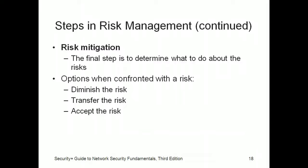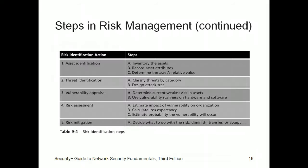Then you have risk mitigation, which is the final step to determine what to do about the risk. Options, and here's a kicker, you're going to start doing this Thursday with your take home. When confronted with the risk, you either diminish it, transfer it, or accept it. You diminish it by maybe adding more security, more training, more hardware, software, whatever you need to do. You transfer the risk, meaning we're going to bring this onto another time or another department, or we're going to basically eat the risk. Accepting the risk means accepting that it's going to happen and we're not going to ever do anything about it. Those are the three options: diminishing, transferring, and accepting it.